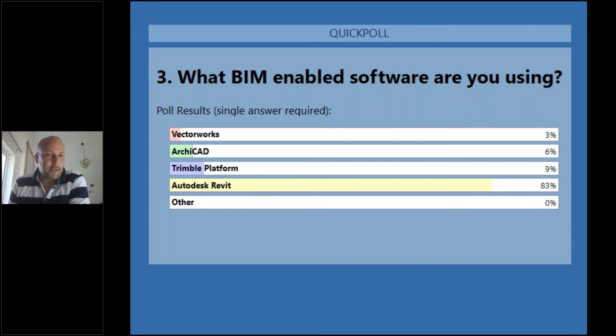Goodness, quite a significant number of you out there using Revit, with Trimble probably second, then ArchiCAD and Vectorworks, and no one using anything else. So Autodesk is clearly the most popular software there.